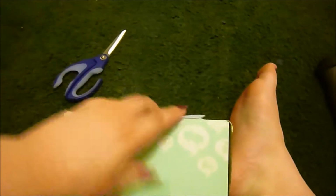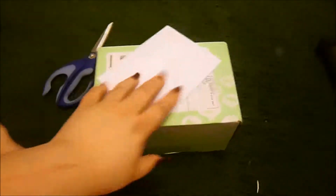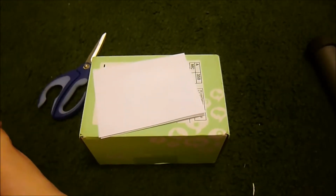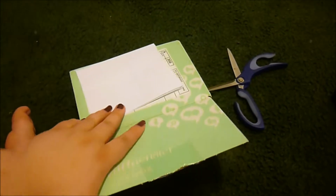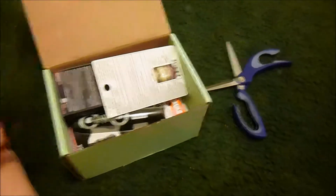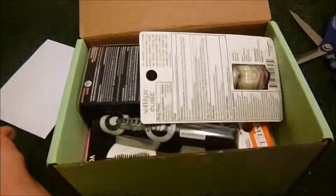So here is my VoxBox. Woo! Oh yeah, it's so awesome. Sorry, that's a stationary bike. Let's try to get this thing open with one hand. Actually, hold on a second. Let me open this. Okay, so here we go. Ooh. So this is my VoxBox. I can already see there's some cool stuff in here.